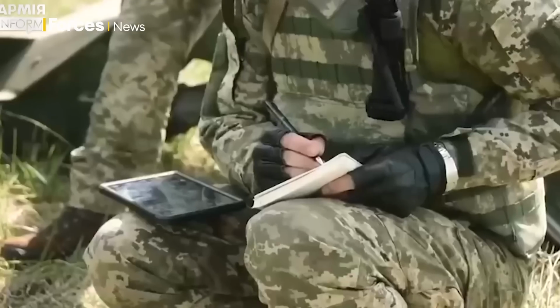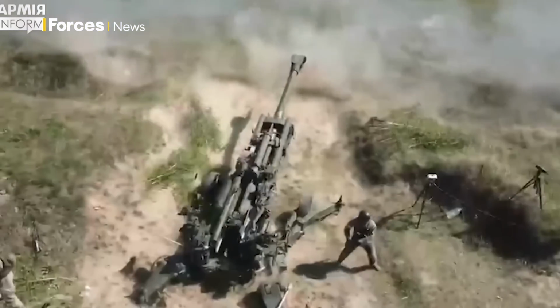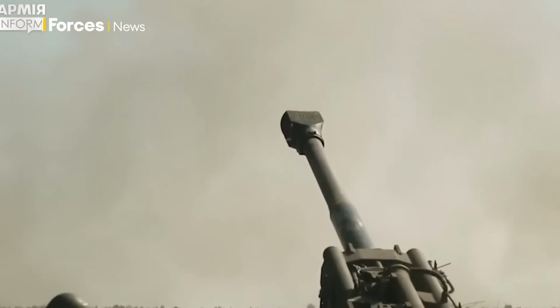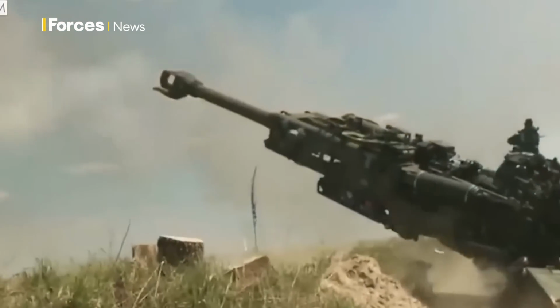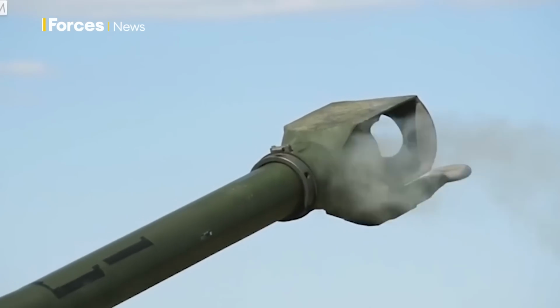And because things are going a little slower than some had hoped, there are very high expenditures of artillery rates. So this is to make sure that the Ukrainians have the confidence that they have what they need, but frankly also that the Russians know that the Ukrainians are going to stay in the game.